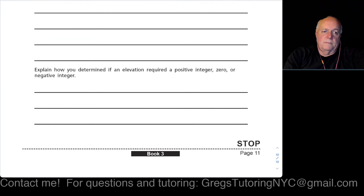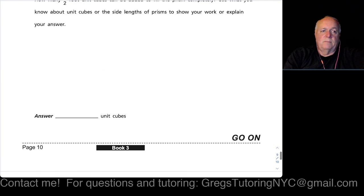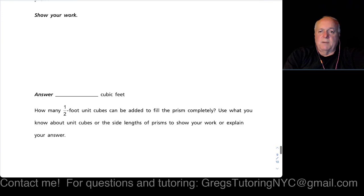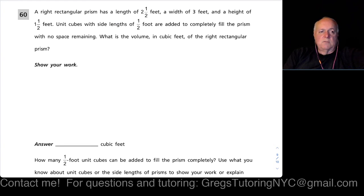All right, we still have 2 problems left. So we're going to run over the hour. And we probably are already. Yeah, we're an hour and 3 minutes. So let's see. Okay, I believe the last problem is simple. So this one is probably the nastier one. So there's a right rectangular prism.